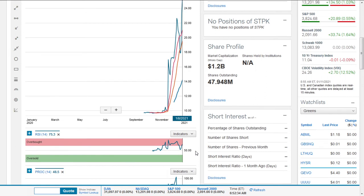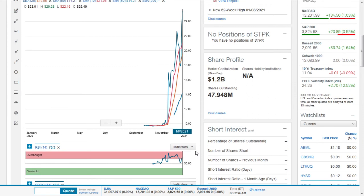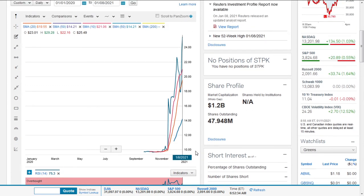We don't have any short interest figures on this, and it has a market cap of $1.2 billion and 47.94 million shares outstanding. As I indicated earlier, including today, the 11th of January 2021, it has had 4 straight days of gains. So if you ask me, I would say the stock is not a buy. On one hand, it's highly volatile. Just observe and watch.